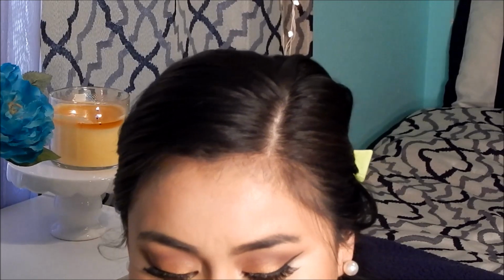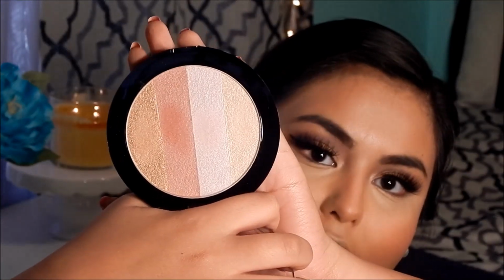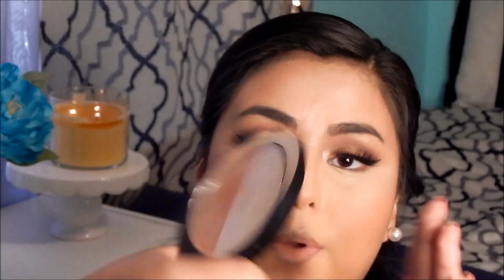But I actually have another highlight that I've been wanting to use, which is the Catwalk Pink palette. I've been wanting to try this out for a while. I only swatched it, if you watched my haul, you saw me swatch it in that video. But I haven't tried it out, so I want to try it out today.